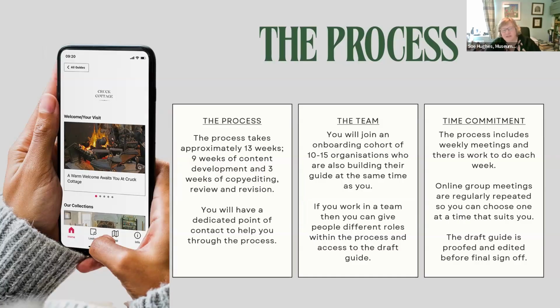Throughout that time, you have a dedicated point of contact and they will help you through that process. There is a team, you can join an onboarding cohort of about 10 to 15 organisations, and they're all building the guide at the same time as you. So we were added to an online group. I think it was Slack they were using, and you could buddy up with people through that. Actually, even though I knew some of the people in the group, I didn't ever use that. So I suppose it's there if you need it, but you don't have to use it.